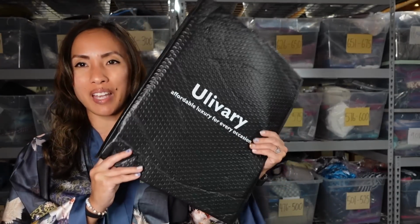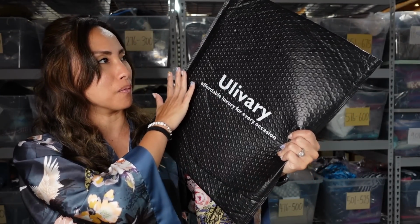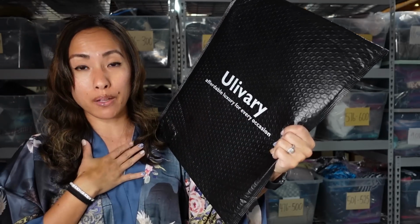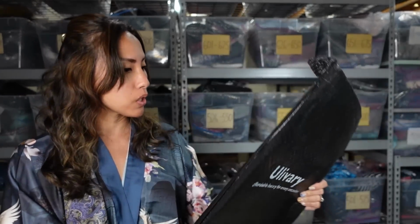Oh, I have a lot of poly mailers actually, or padded mailers that I can use that I'm going to just recycle. Let me show you. So what a beautiful full circle moment, because this is actually the padded mailer that the Ulivari brand used to send me this robe. And I'm just going to stick this right in there.